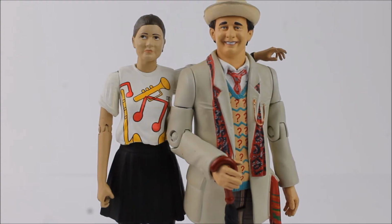And of course the release of Ace does mean the completion of another classic series TARDIS team between the 7th Doctor and Ace, one of the most intriguing and interesting and different Doctor-companion relationships to ever happen within the show's history, and naturally a lot of classic series Doctor Who fans were incredibly happy to have both of these rather excellent figures within the collection.